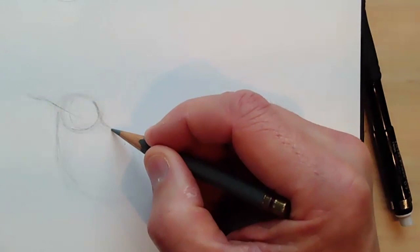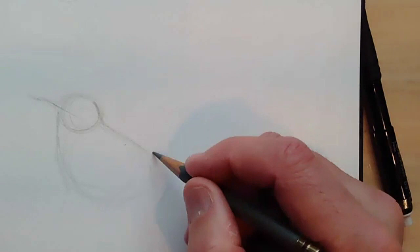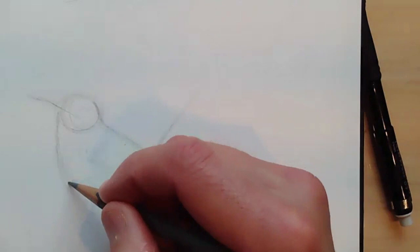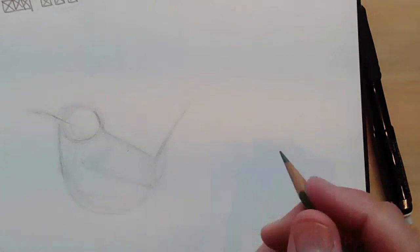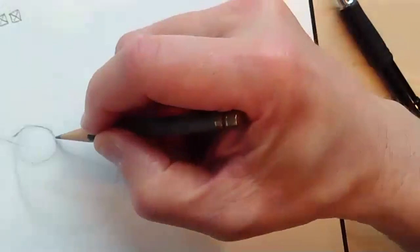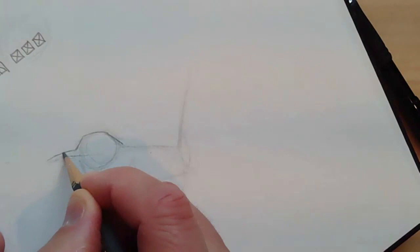So I like always to block in my basic shape at the start of a drawing. We've talked about that approach before, but now I'm going to try to apply this more, just sort of play with this just as a colored pencil drawing. So what I'm going to do is kind of go around this drawing and work it in as a light gray pencil drawing.